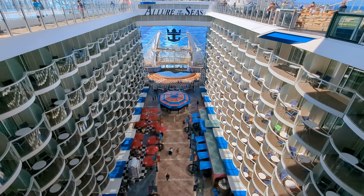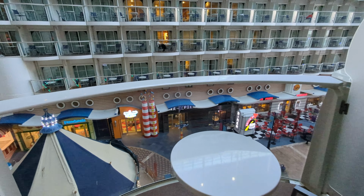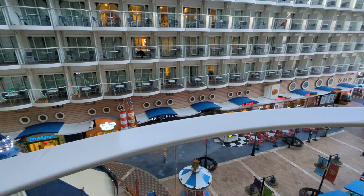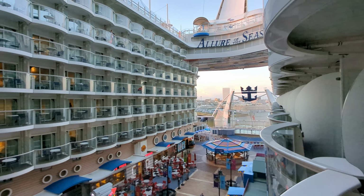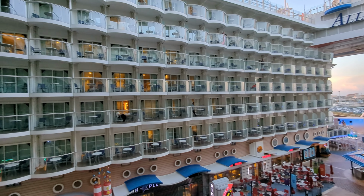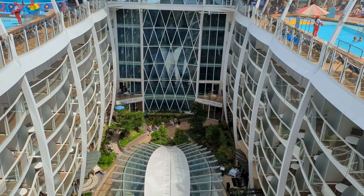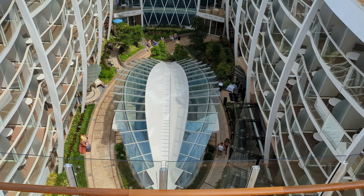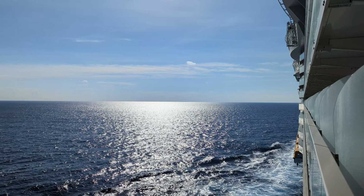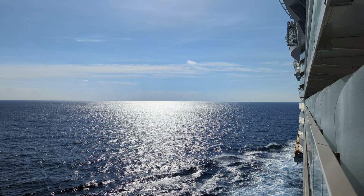Now, this being an Oasis class ship, you've got a couple of other balcony options, including here on the boardwalk. But bear in mind there is less privacy and there's definitely more noise. If you want somewhere a little quieter but with some of the same vibe, Central Park balconies are also available. It's fun and different to take one of these rooms, but for me, I know what I like, and I like an ocean view.